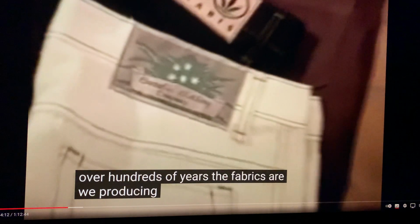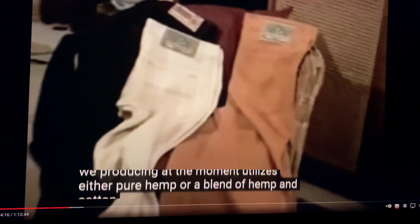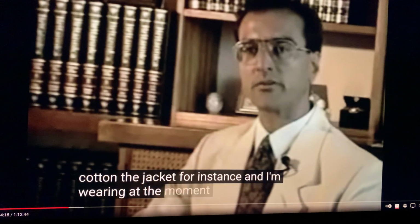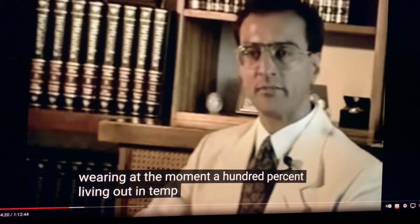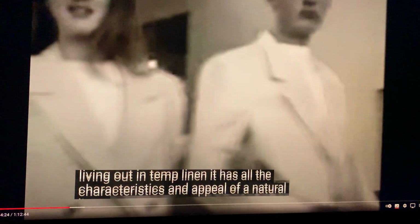The fabrics that we're producing at the moment utilise either pure hemp or a blend of hemp and cotton. The jacket, for instance, that I'm wearing at the moment, 100% 11-ounce hemp linen, it has all the characteristics and appeal of a natural linen.